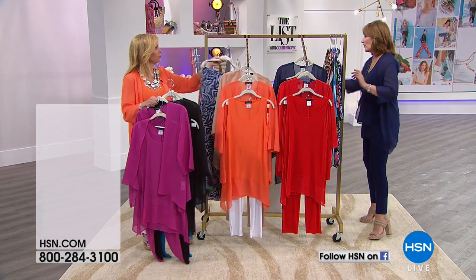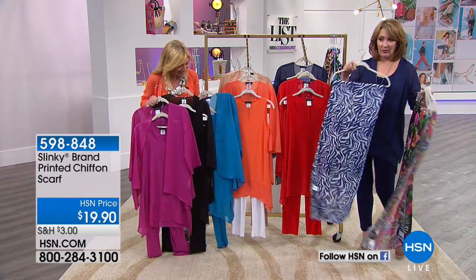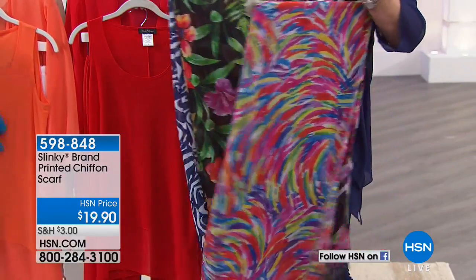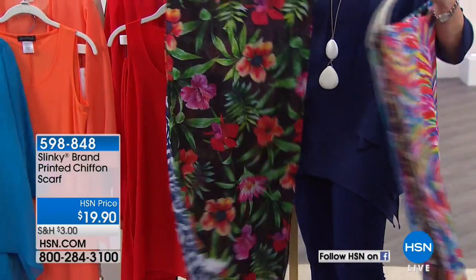I want to show you the scarves, though, because Jackie did some gorgeous matching scarves that I think you girls would love maybe to pair back, for example, with the navy blue. Here is a beautiful navy white zebra. How pretty is that? Or look at the floral with black. This works with your red. This would work, obviously, with the black. Or with the magenta would be beautiful.